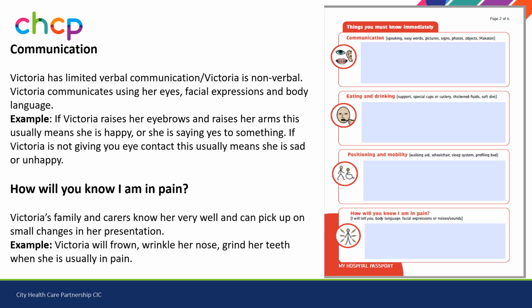We are detectives. We are trying to work out what's going on for them. Are they in pain? Are they happy? What are they trying to communicate to us? So again, just an example that I've come up with. This isn't necessarily something that Mum spoke about in the video, but I've put, Victoria will frown, she'll wrinkle her nose, and she'll grind her teeth. That usually means that she is in pain. So if Victoria does any of these things, then that's how we know that she is in pain. So again, this is really key information that we need to add to the hospital passport.